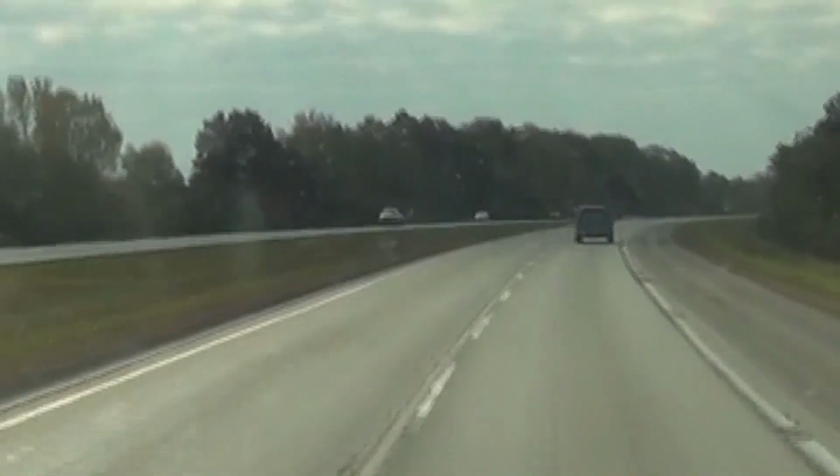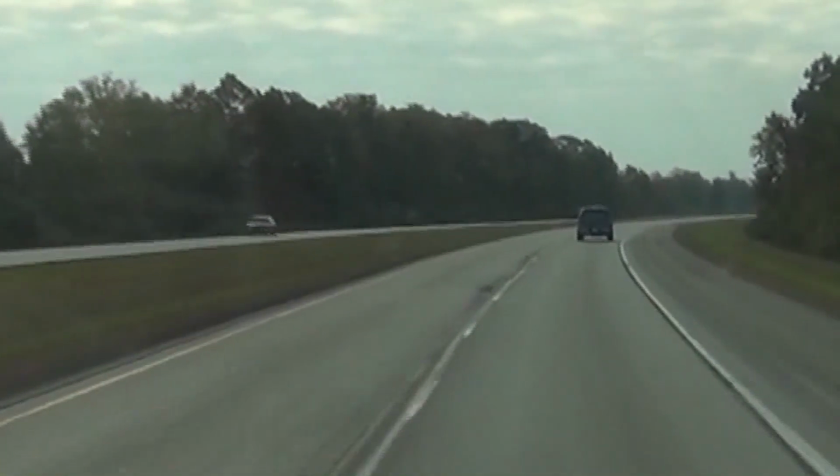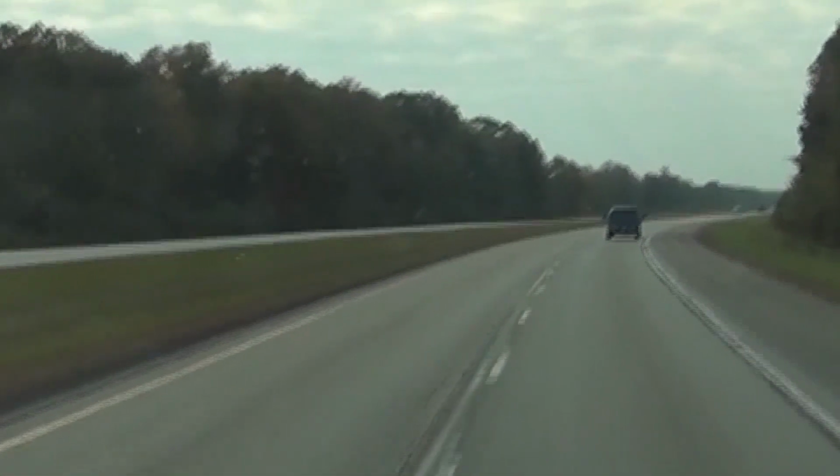Hello again, everyone. After 19 days in Elkhart, Indiana, the parts for our slider were received on Wednesday, October 16th and installed on Thursday, October 17th.